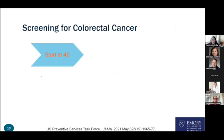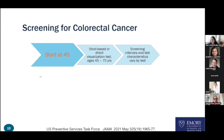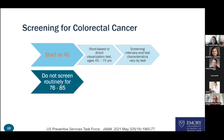So this is a summary of the recommendation. So start at age 45. You can do a stool-based test or a direct visualization test, and that's for ages 45 to 75. And the screening intervals and the test characteristics will vary by test. And then do not routinely screen for those who are 76 to 85. Among that age group, the patients who benefit most are patients who've never been previously screened.